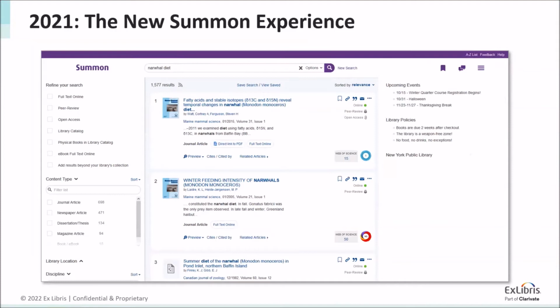We also did a lot to reorganize the result itself. As you can see, a lot of the indicators are now on the right-hand side. You can see the online indicator there on the right-hand side, along with peer-reviewed and open access. We will be making some improvements there. I'll talk about that when I talk about the February release in a moment. But overall, it's a much cleaner user interface. We've rounded the edges, made it look a little more modern, and hopefully a lot more functional.